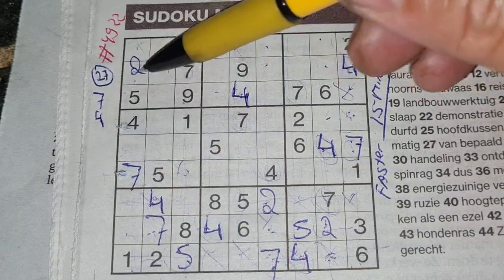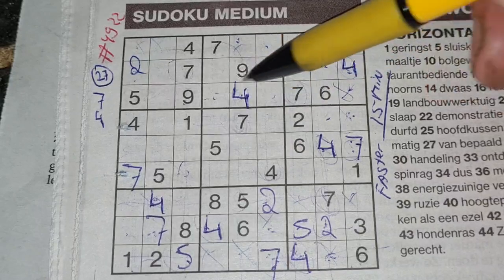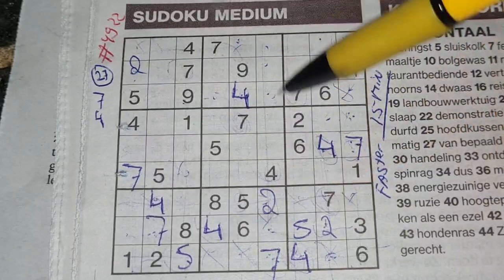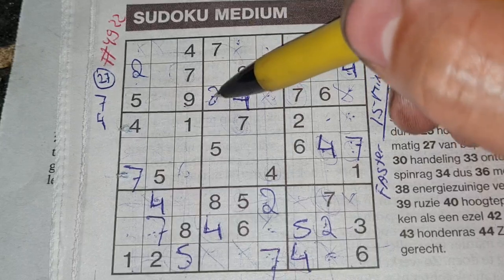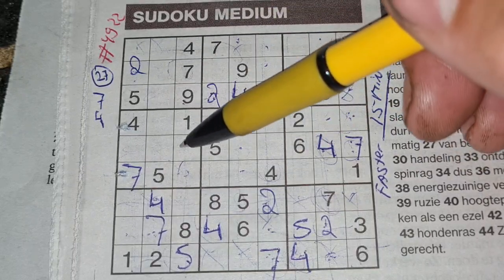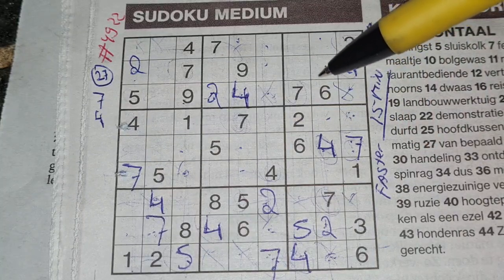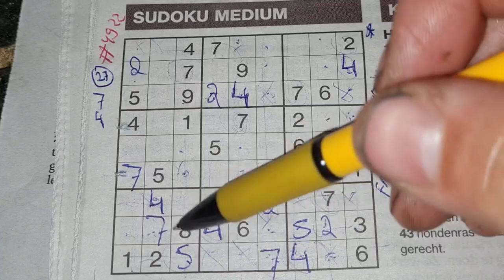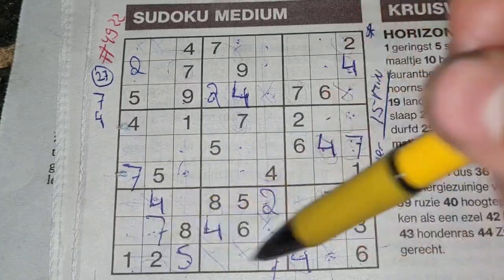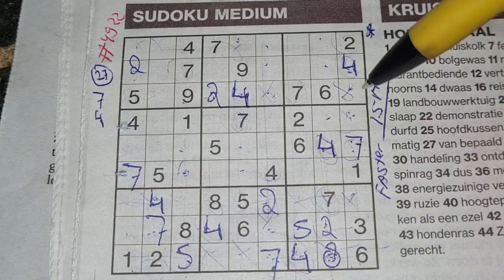2 in this row, 2 in the second row. So the third row, the only 2 places left for the 2 should be here or there. We see here 2 in this column, so no 2 there, 2 should be here. I cannot continue with the 2 now. How about the 8 in this row, the 8 in the row below. So last row, the only place left for the 8 should be there.